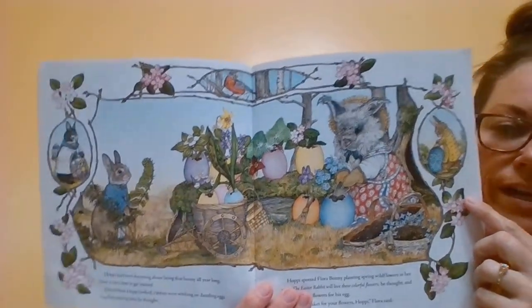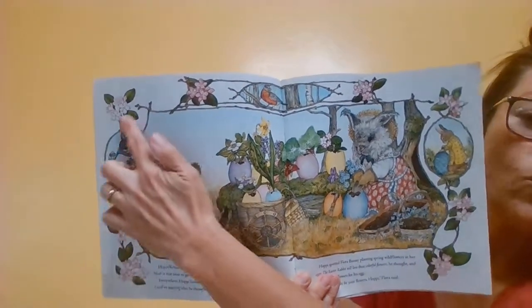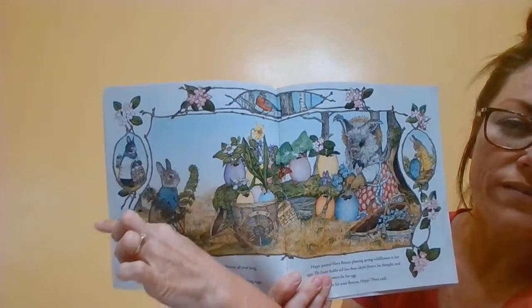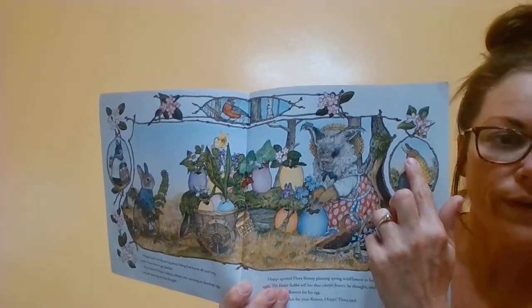You'll notice too on Jan Brett, when she illustrates, she has these little windows here on the sides. It shows what happened on the page previous. And then on this side, it shows what's coming. So it gives you like a little preview.